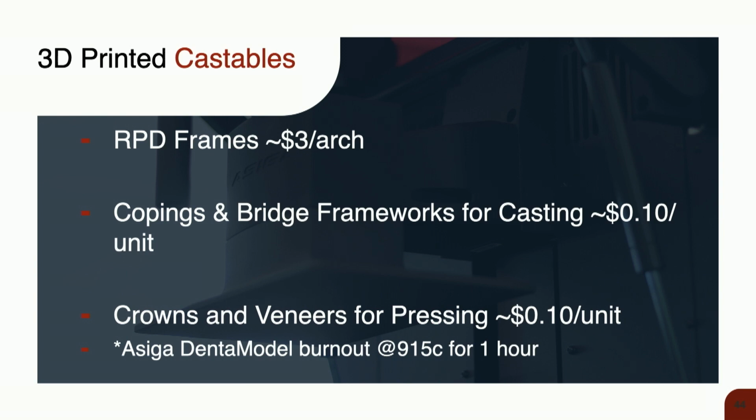The casting resins will give you more fine results. Asiga Supercast is really, really good for that. But I mean, if you're doing something that has pretty sufficient thickness, this works just fine as well.